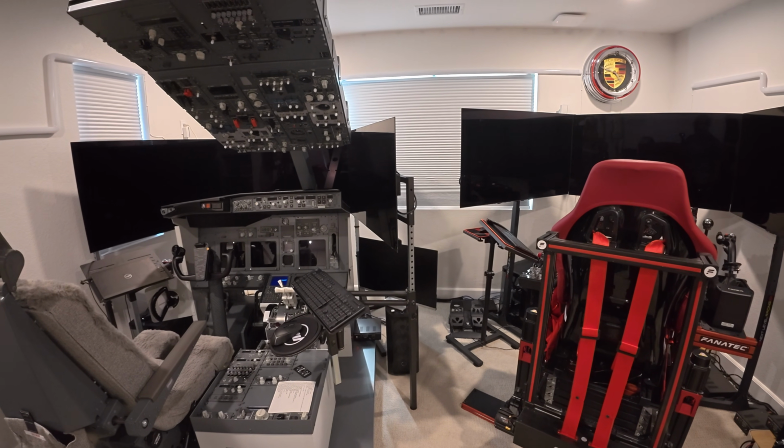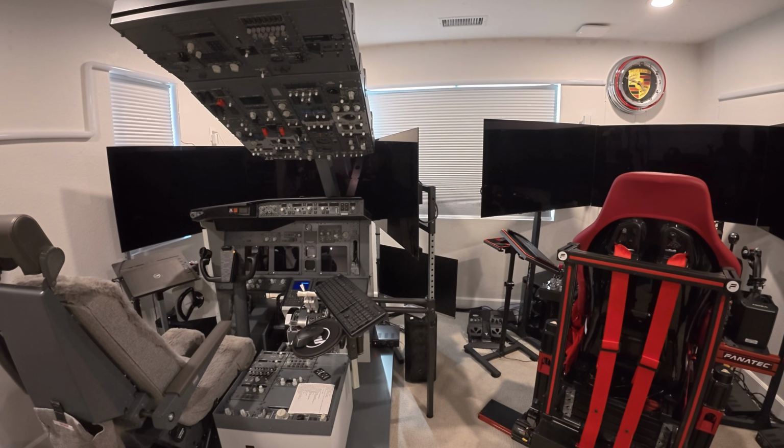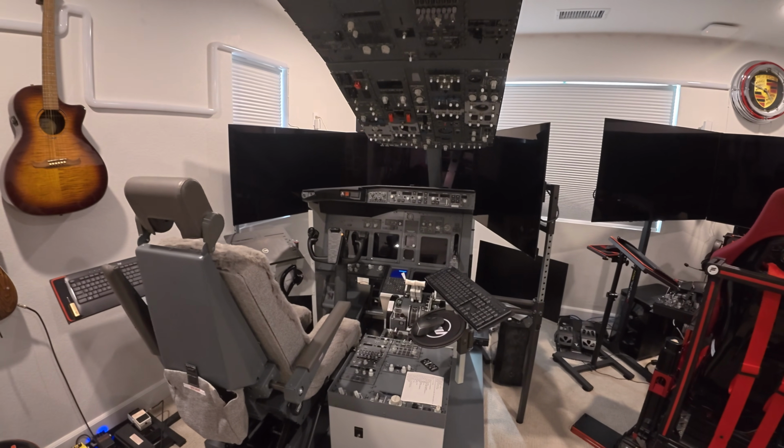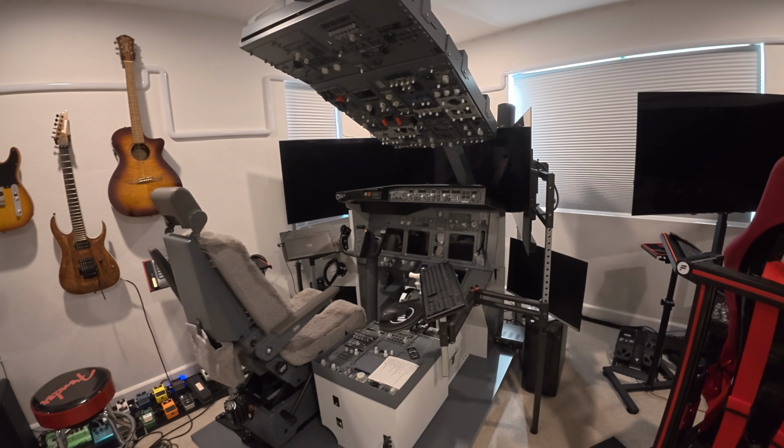I had two guys come and help me. Even with one guy, that would have been hard. So I had to get two of my friends to help me move all of this upstairs to the second floor.